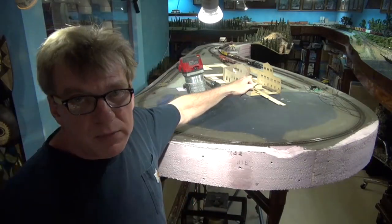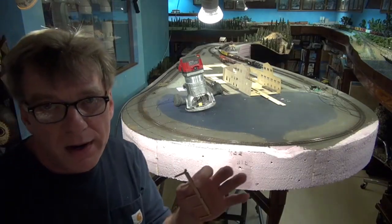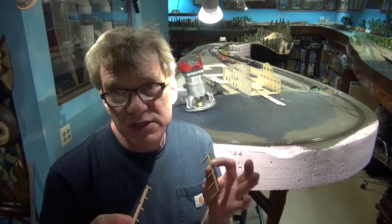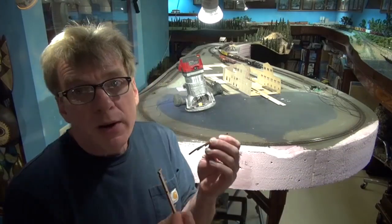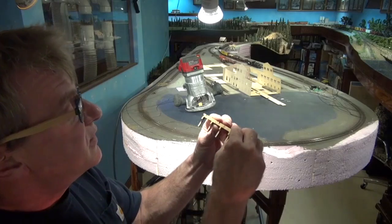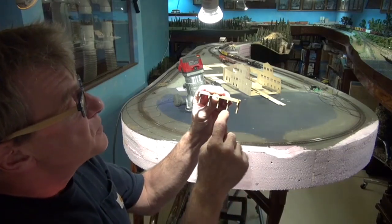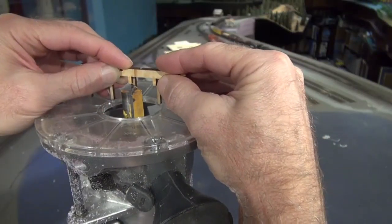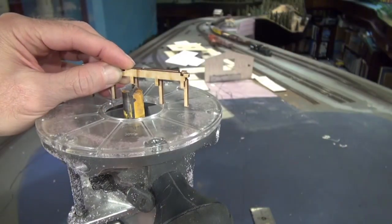Now you can see I've got the building sort of laid in its position here where I think it's going to go, but I've got movement of about a half of an inch either which way at this point until I get final positioning figured out. Now what I'm going to do is take the router and set it for the depth of the absolute difference between the shorter piers and the longer piers, which comes out to be just under 3/4 of an inch, or about 11/16 of an inch, if I did my math correctly on this.